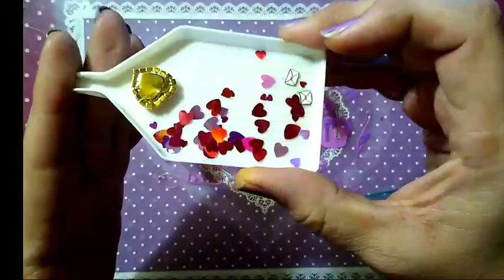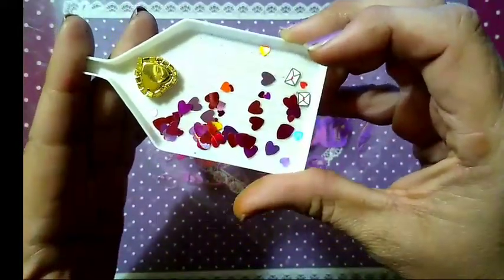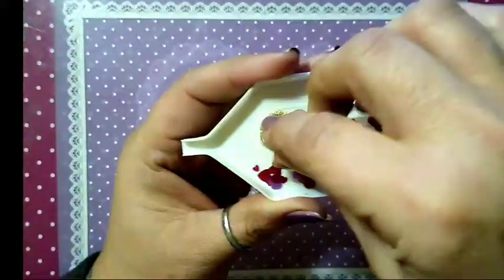These are beautiful. Here they are in the tray. I got 2 female envelopes with hearts on them, and then I'm going to put this red heart.